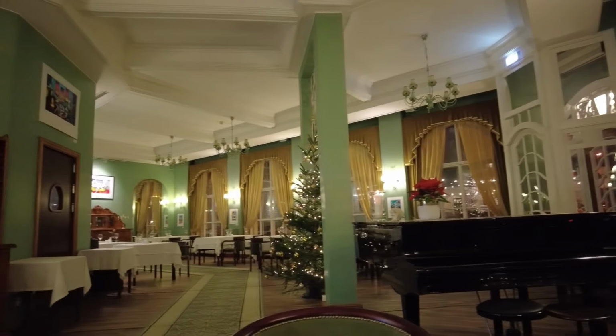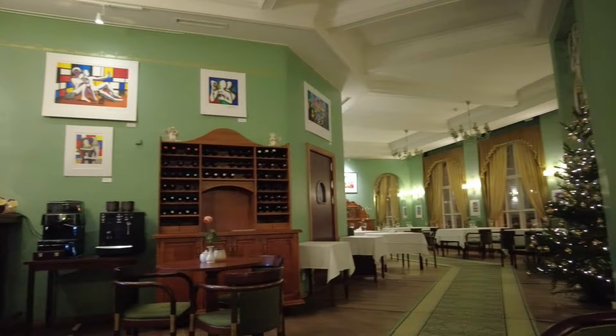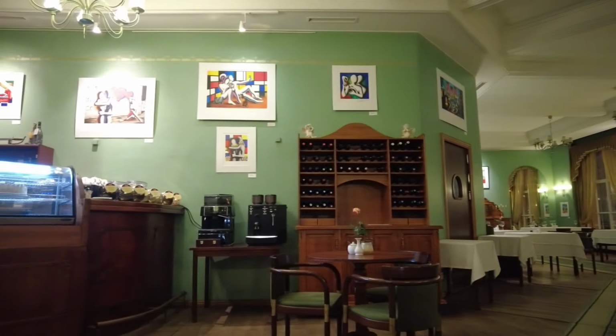Christmas trees in the middle. It's exquisite. And I'm just kind of here on this couch area. Actually, pretty much right where I was last time when I enjoyed tea and just listened to the jazz. So, cheers.